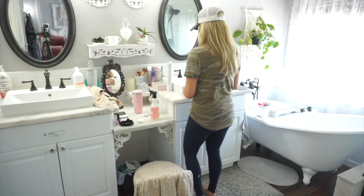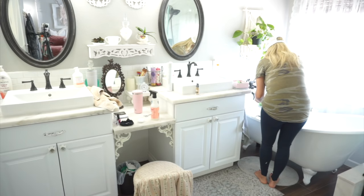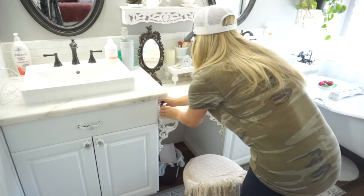So moving on into the master bathroom now, I'm just going to do the same thing in here, put everything away, and I will be cleaning the mirrors, the countertops, and wiping down the cabinets. I will also be cleaning the bathtub and the shower. And if you are new here, I am going to show you an awesome shower hack if you are looking for a way to quickly clean your glass shower doors.